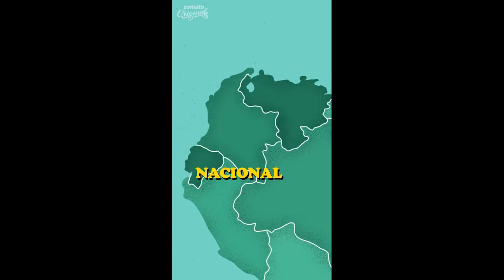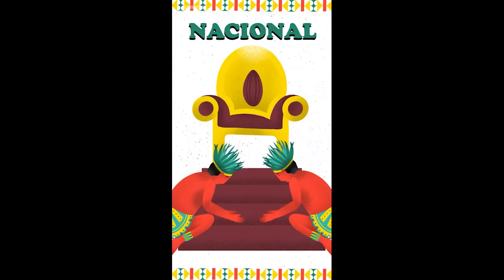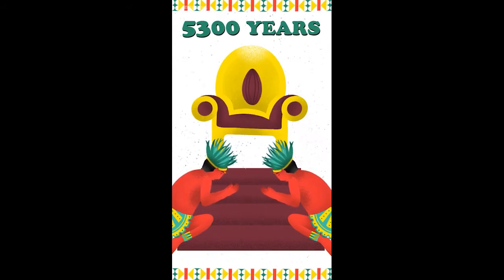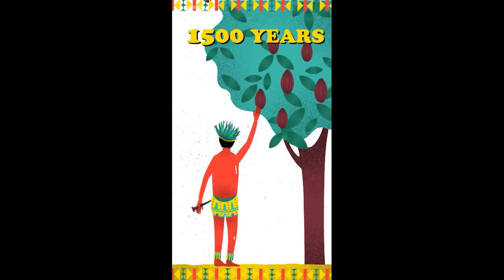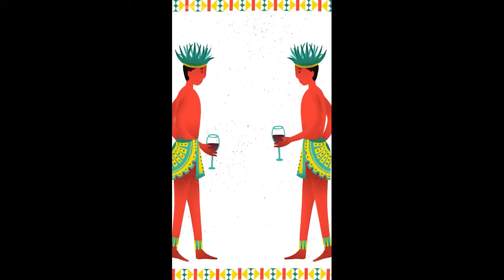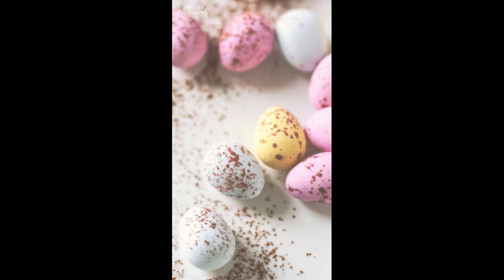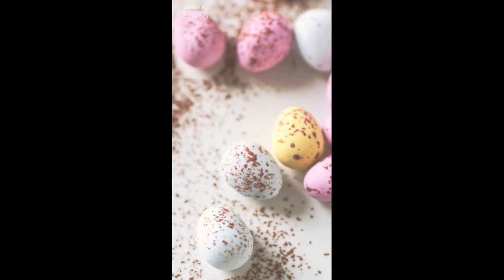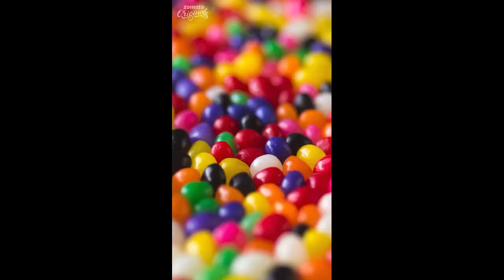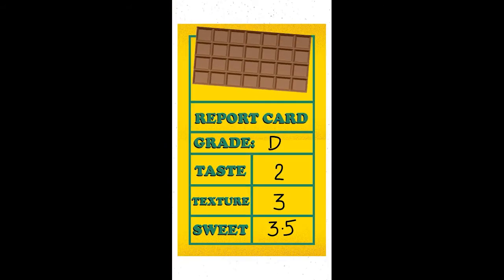Beans like Nacional from Ecuador and Criollo from Venezuela are highly prized. Nacional is believed to be almost 5,300 years and Criollo is believed to be 1,500 years old, dating back to Mayan civilization. Their chemical composition gives chocolates nuanced notes, pretty much like a wine. Whereas most of the inexpensive chocolates are made from Forastero beans, which are high yield, so perfect for mass production. Chocolate connoisseurs throw shade on it, calling it bland.